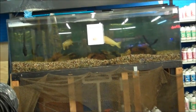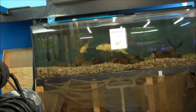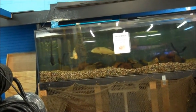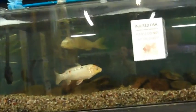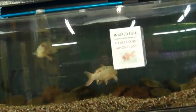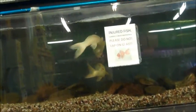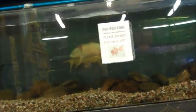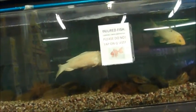Okay, evidently this guy provides a nursery service, or a nursing home, whatever kind of service. Veterinarian service for fish also. I don't know if you can read that or not. Injured fish do not tap on glass. But yeah, if you got a sick fish, this guy will fix it up. Pretty neat, huh?